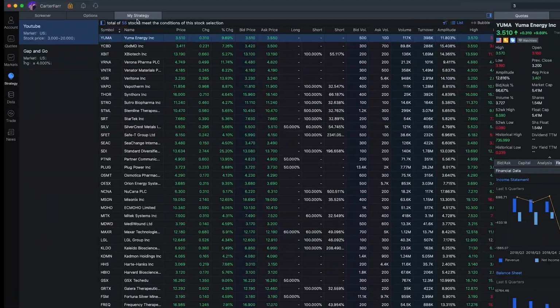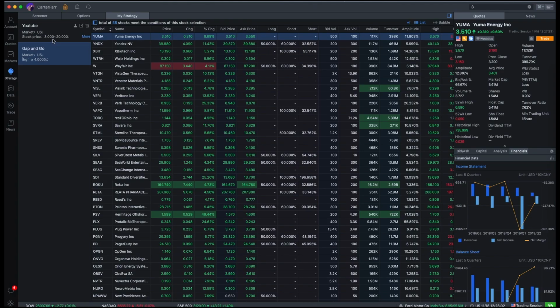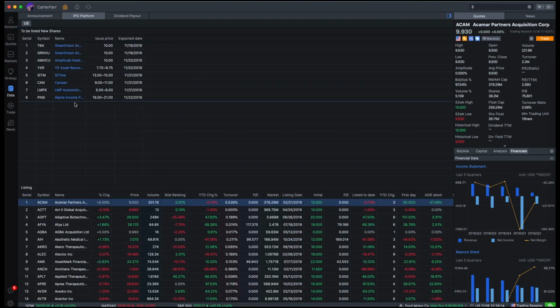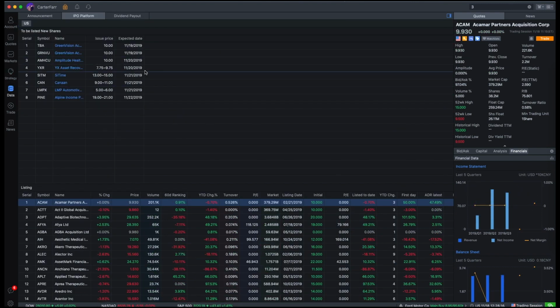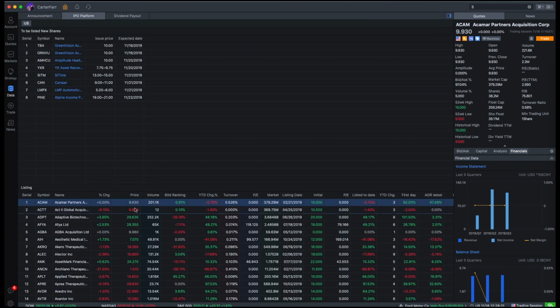Now once you save that, you move on to strategy here. So as you guys can see, we have Gap and Go and YouTube. So these stocks, most of the scanners are the same. The only thing that's different between the two of these is the price points that I just put in there for you guys. Now looking on, we're going to skip data because this is like looking at the stock's data. It's not very useful for day trading, I should say.